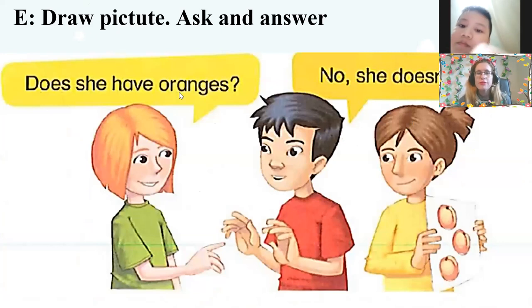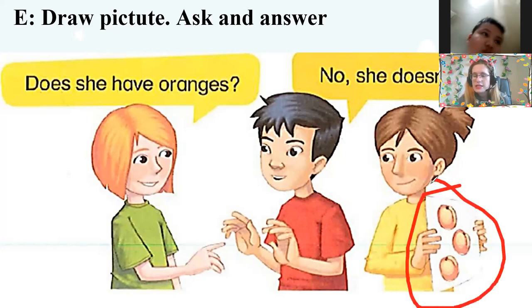Does she have oranges? No, she doesn't. She has peaches. Good work.